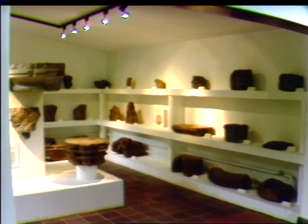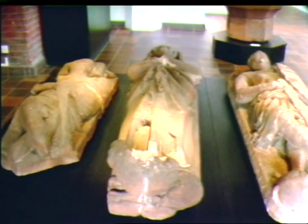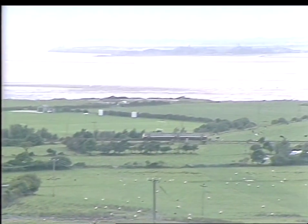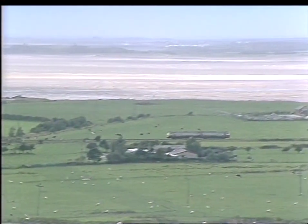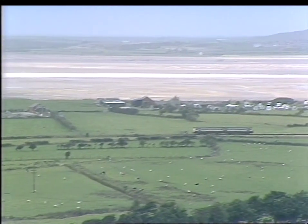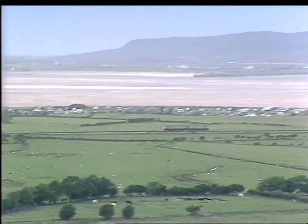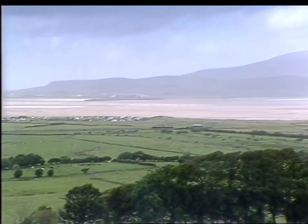There's also a museum with some fine examples of stonework from the Abbey. The line north of Barrow is part of the original Furness Railway, which opened in 1846. Just 4 years later, the discovery of enormous deposits of hematite, or iron ore, made the Furness Railway Company one of the most prosperous of its time.